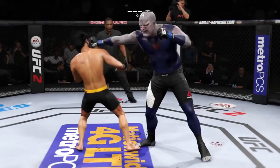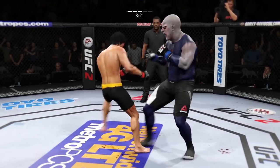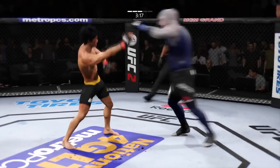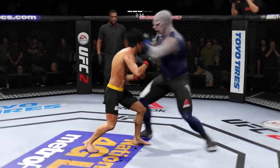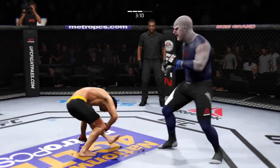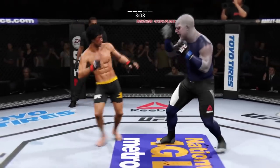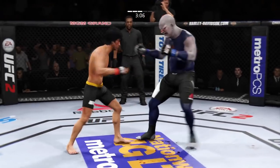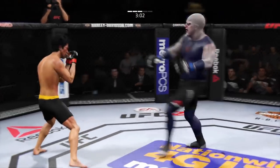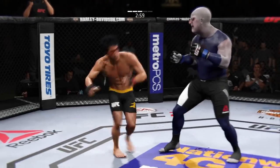Good job blocking the punch. Monster got caught by that left. Good combinations landing here. He connects with that knee. Nice roundhouse kick to the body. Man, the damage to his thigh continues to get worse. He's gonna be walking with a limp for a while.